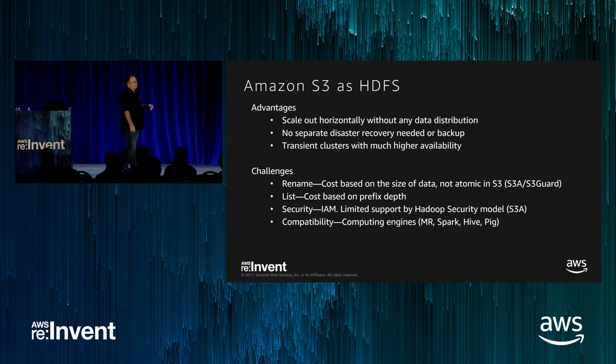There are ways of helping that along. You can use things like DynamoDB behind the scenes to keep track of metadata, which is actually what EMRFS does. There are also list operations on large numbers of files on S3 that could be a little problematic. And on security, it doesn't really support IAM roles very well, and you're seeing that S3A is starting to address some of these security challenges working with Amazon S3 as your store for HDFS.